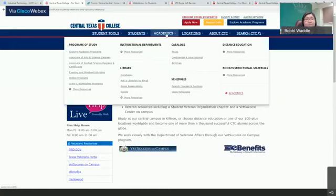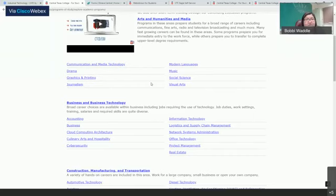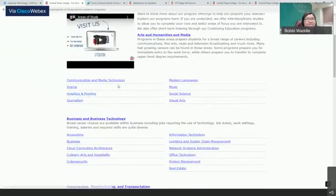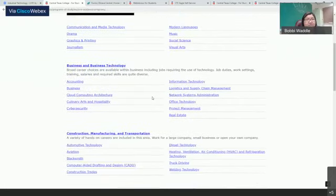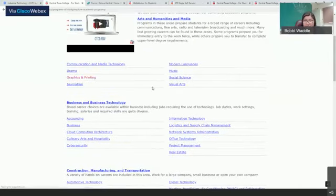So our academic departments, we're going to be under Texas, but we'll go explore academic programs here. Here are all the different programs that CTC has. Graphics and printing is under arts and humanities and media, and all our other industrial technology programs are under construction, manufacturing, and transportation. So you can see these different ones. I'll click on graphics and printing.